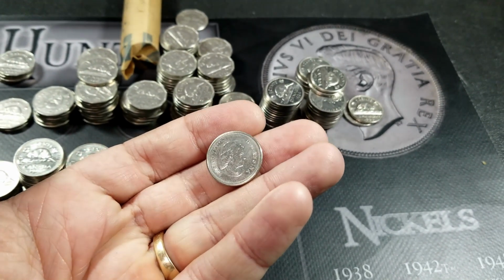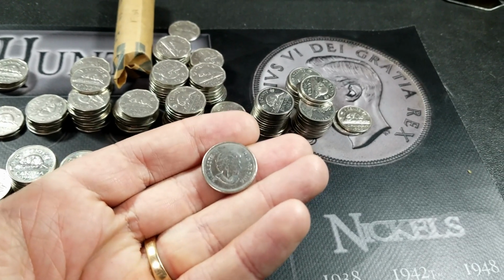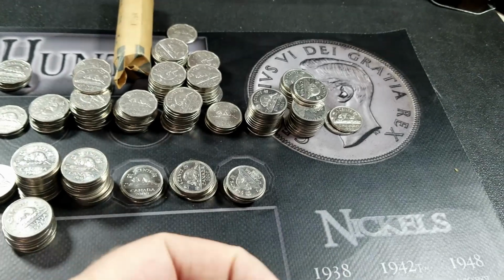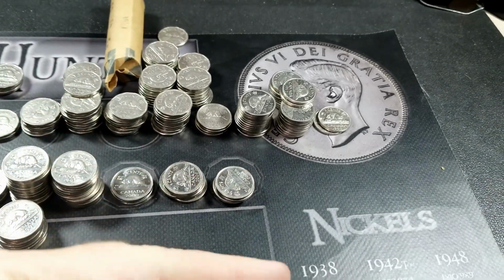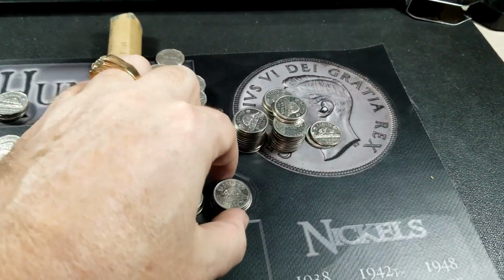And so there are several varieties of this. There's one with a P, there's one with a Royal Canadian mint mark, and then there's one with no mint mark. And this one is definitely the most rare. I don't know how rare it is, but for now I'm hanging on to them all. I got 6 of those.